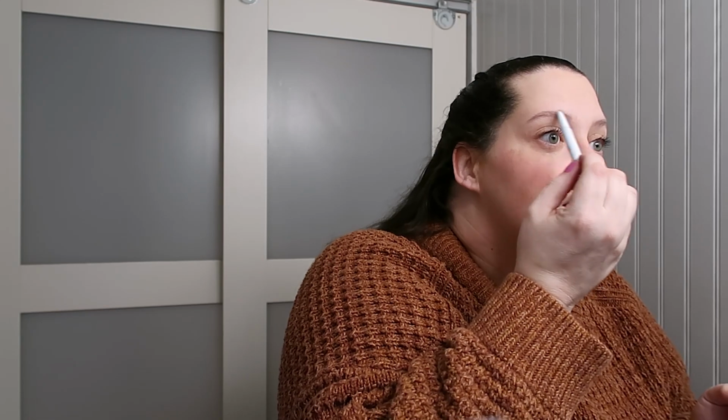I feel like having the sparse, patchy brows makes me look older. And Lord knows, I don't need any help to make me look older. I certainly don't feel like I have necessarily aged super gracefully. Alright, so that's a little bit better. They're still not great. Like I said, I don't really know what I'm doing when it comes to eyebrows.